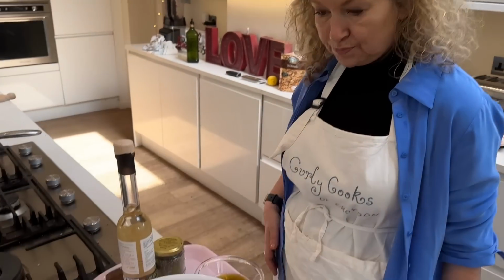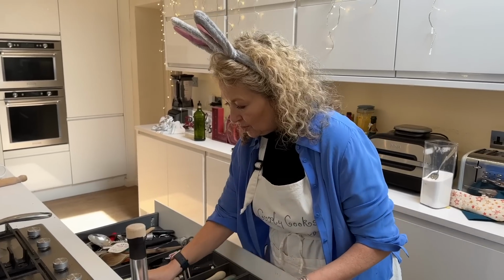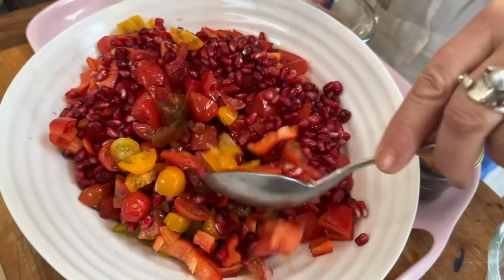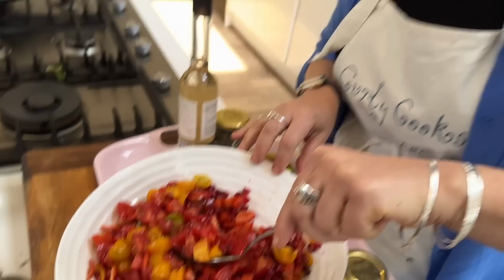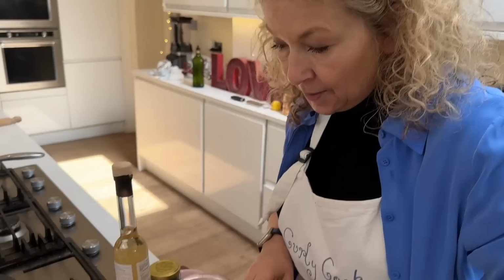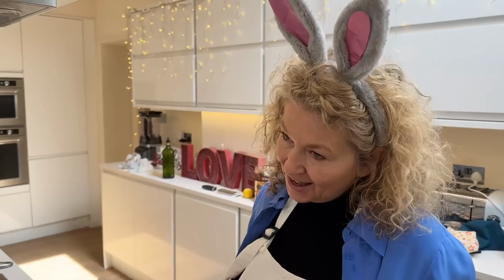So this salad is lovely with all of this. This would go lovely with the lamb as well that we prepared last week. So it is 500 grams of all different tomatoes. In Lidl at the moment they've got your plum, your cherry, these yellow ones and the heritage ones. So 500 grams of tomatoes, all varieties. You can even have beefsteak, whatever you like. One red pepper and two little tubs of pomegranate seeds. Now, I really like this in the summer with watermelon rather than the pomegranates. You can have it without the pepper.